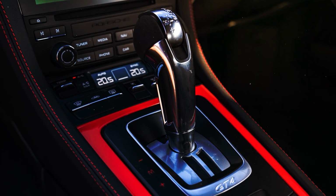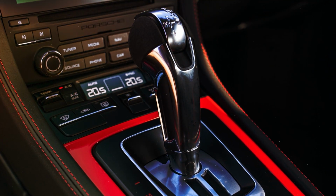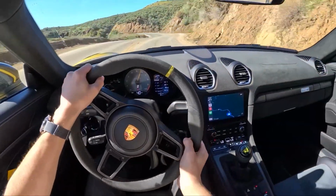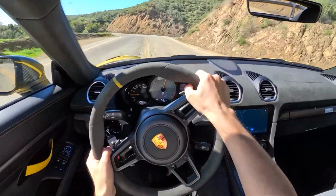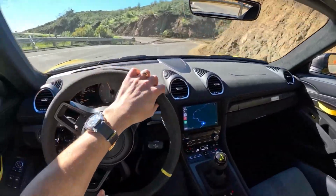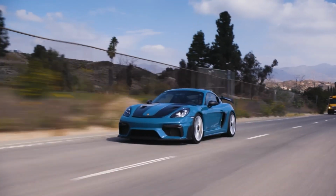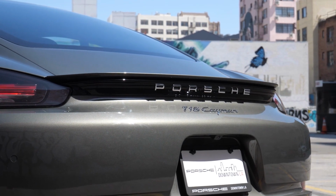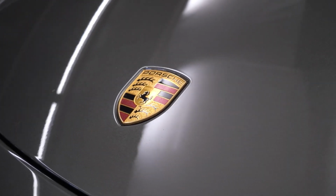A 6-speed manual is standard, but you can also opt for a 7-speed dual-clutch gearbox. Both are excellent and contribute to the overall impression that there is no other sports car that connects the driver with the road in such a nice fashion. But despite the completely analog driving experience, the 718 remains easy to live with, a decent daily driver, which only adds to the car's overall quality.